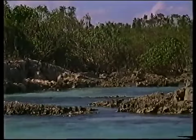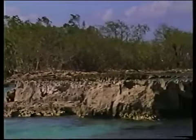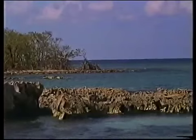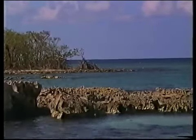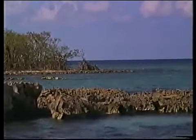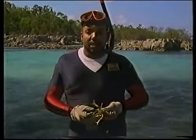Behind me, you will see a mangrove area, the seagrass in the water in front of it, and in the distance, the coral reef. Often, these three very different ecosystems occur in close proximity to one another. And when they do this, they tend to interact to protect each other.